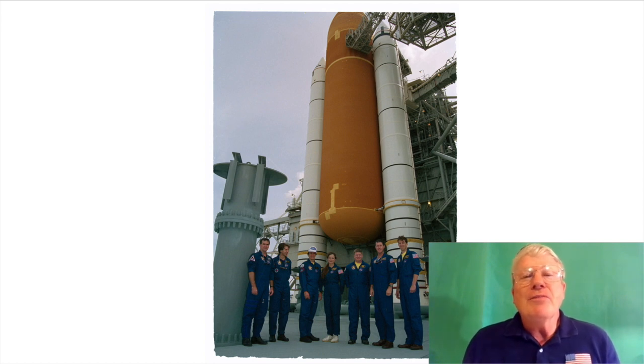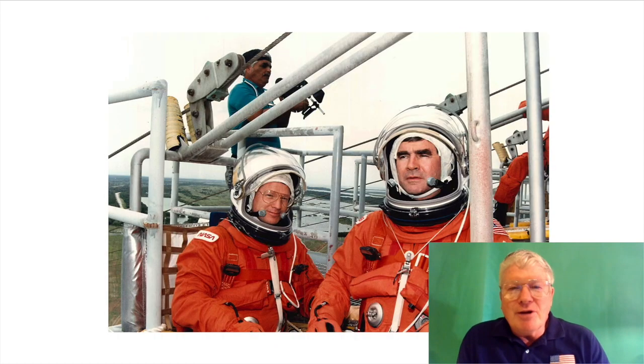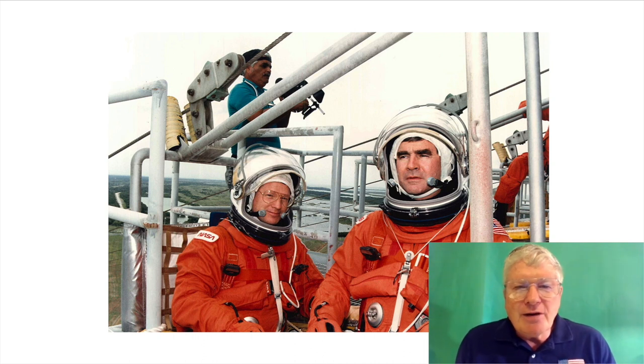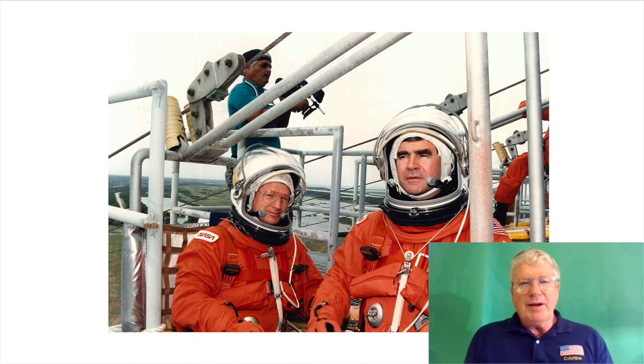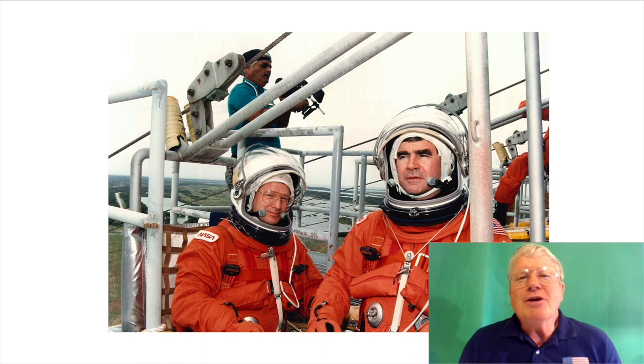Quite a big vehicle. Lacy and I were photographed here standing on the top of the launch platform, in our pressure suits, practicing emergency egress. This is something we might have to do in an emergency to get away from the pad in case there's danger and the shuttle can't fly, but the crew's got to get out of there. Fortunately, our launch in October of 1992 was successful.